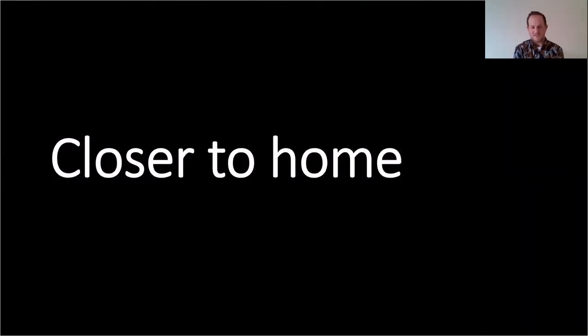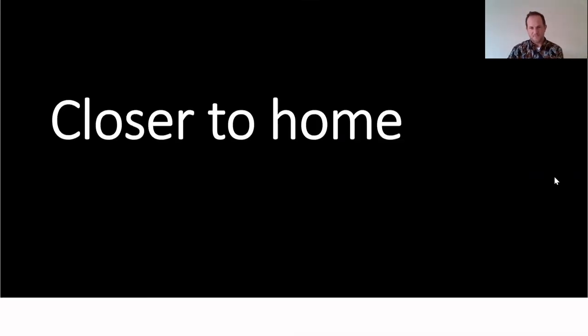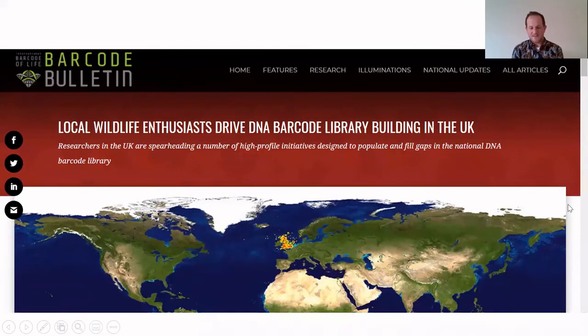It's another interesting project, but let's move a little closer to home and see how you could use DNA barcoding in your recording activities. I think it is fair to say that the UK is slightly behind other equivalent developed nations in terms of building up its DNA barcode library. And local recorders and enthusiasts can be the drivers of DNA barcode library building here in the UK.